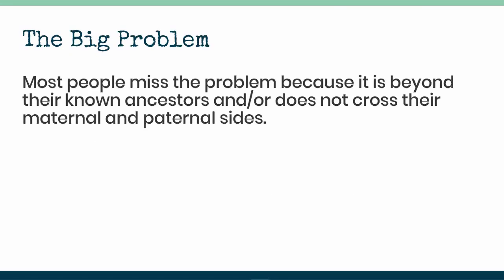Most people miss that this is going on because it's beyond their known ancestors. There's a cousin marriage that's farther back in their pedigree, and they're not aware of it. Or the problem doesn't cross between maternal and paternal, so it's not as obvious. So you haven't discovered it yet, and you're working along and making false assumptions. You're following those false leads with the shared matches because you don't see the problem. Literally, you're not seeing there's an issue.